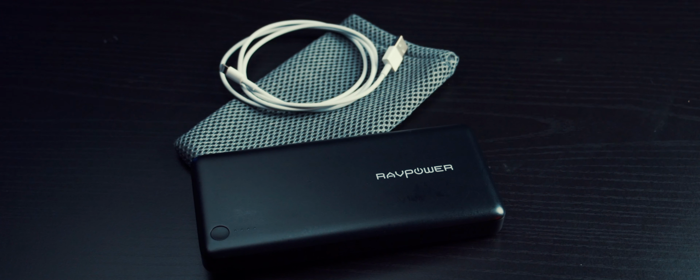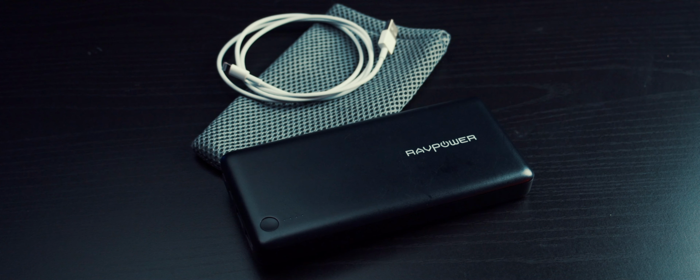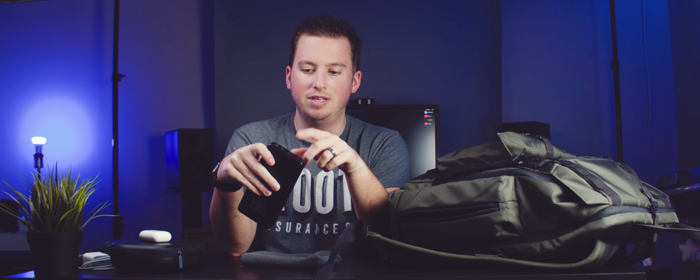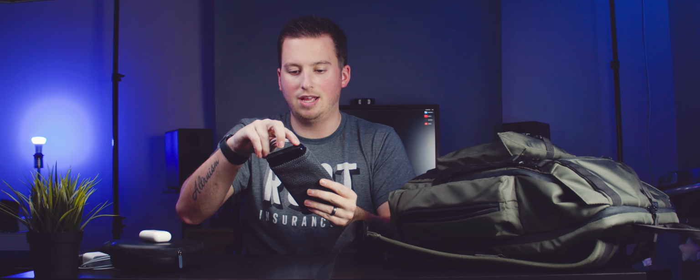20,100 milliamp, so you can charge a lot of devices or a device many times, and it's got everything from quick charge, a couple normal USBs, and a USB-C port, which at the time that I got it was nice and forward thinking and hard to find. And then inside the little case here, a lightning cable for iPhones.